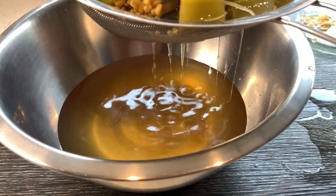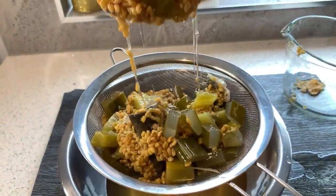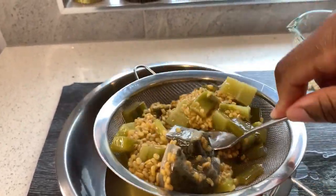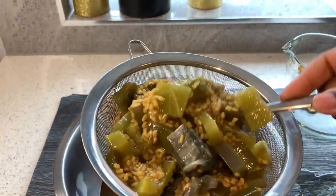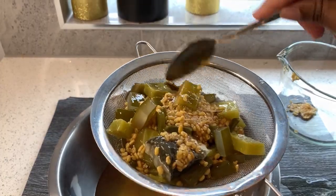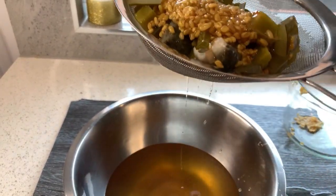Now it looks like water, but it's actually gooey. Get a hold of the water with your hands, you can see that it's very, very gooey. Now this chaff that is going to remain, you can actually use it to make an oil out of it. If you want me to make an oil out of this leftover chaff, just let me know in the comment section below. It will be a very, very good combination to make an oil from, guys.